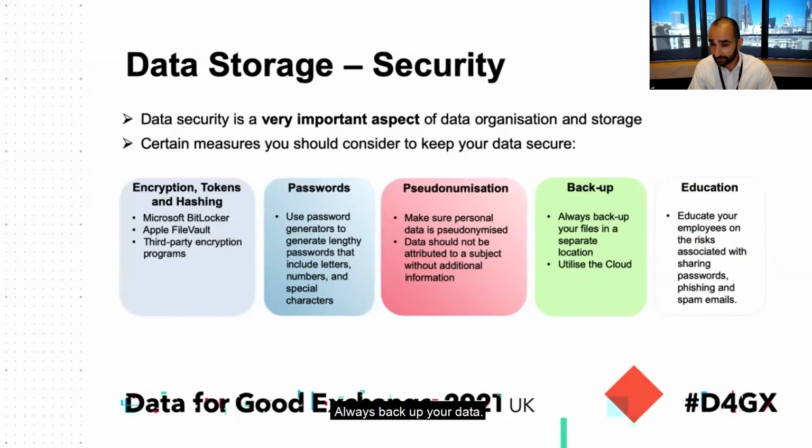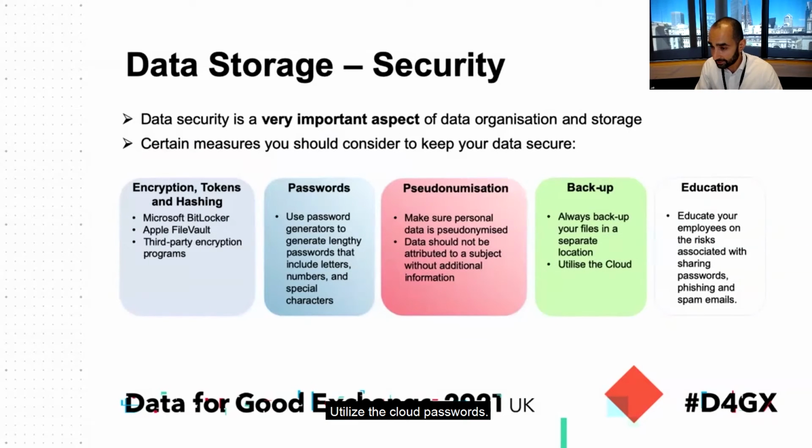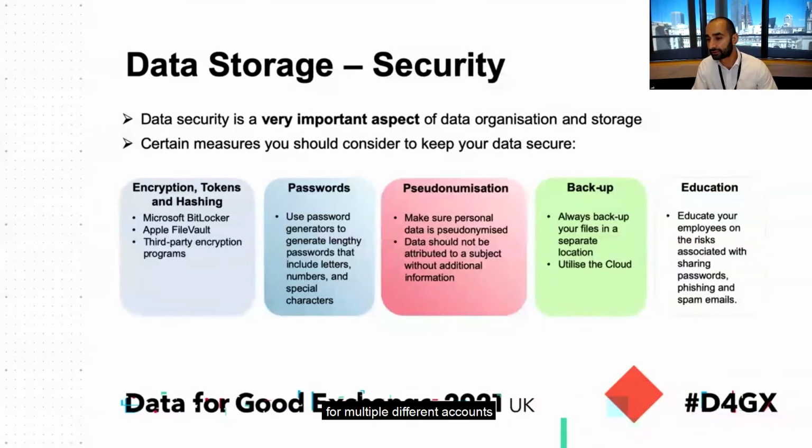Always back up your data. Don't leave all your data in one location. Utilize the cloud. For passwords, use password generators to generate lengthy passwords. We all fall into the trick of having the same password for multiple different accounts, where we just use our birthday and then add a letter or a number at the end. These can be easily cracked.